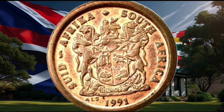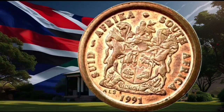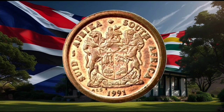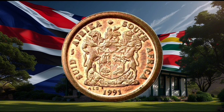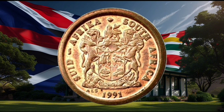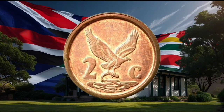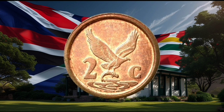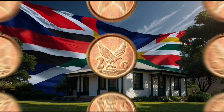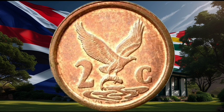Coins in mint state, that is, those that were never circulated and retain their original shine, are also highly sought after. Condition is everything when it comes to coin collecting, and this coin is no exception. In terms of availability, most 1991 2-cent coins are common in circulated form, but rare versions, especially those with errors or in uncirculated grade, are much harder to find. These rare pieces are where the real treasure lies for collectors.